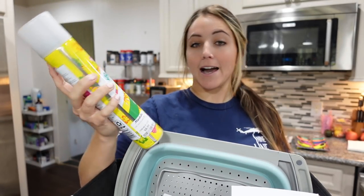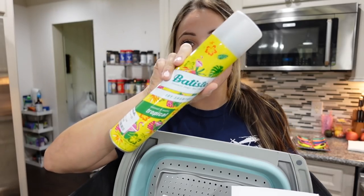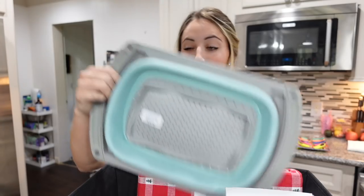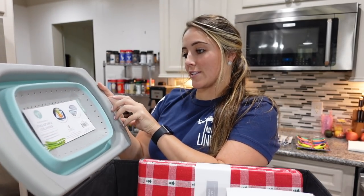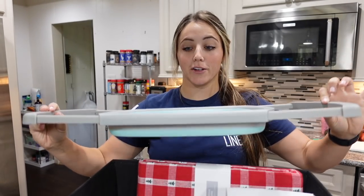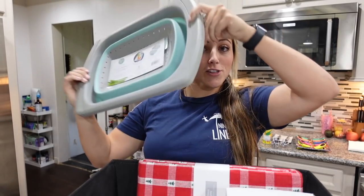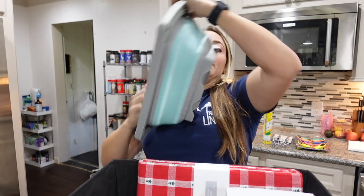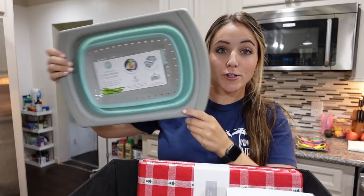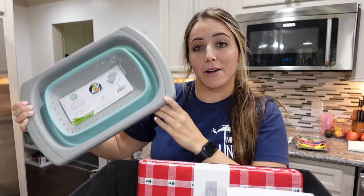Just the other day, I ran out of dry shampoo, so when I saw the dry shampoo sitting there, I had to pick up a bottle of it. The next thing we grabbed is this expandable collapsible colander, so you can stretch it out and put it across your sink, and it stores flat. And then you push it out. I'd gotten two of these on Amazon not too long ago, but having an extra large one I thought would be a great thing to have too.